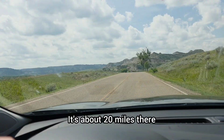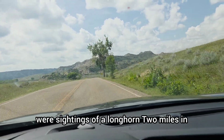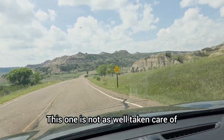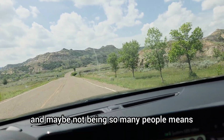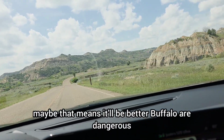So let's go, guys. We are in the park, on our way. It's about 20 miles there, and then turn around and come back. It says there were sightings of a longhorn 2 miles in, so there might be a chance of seeing them. This one is not as well taken care of, and the road is really rough. So we are going to try to see some stuff, and maybe not so many people means the animals will come closer to the cars. I was gonna say, yeah, maybe that means there'll be better animals.